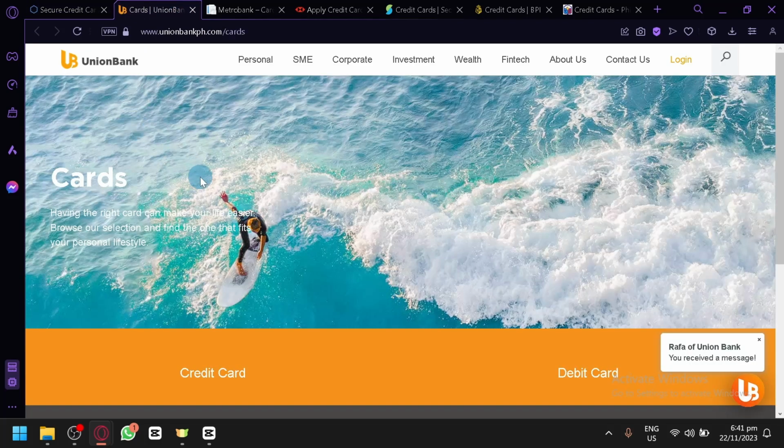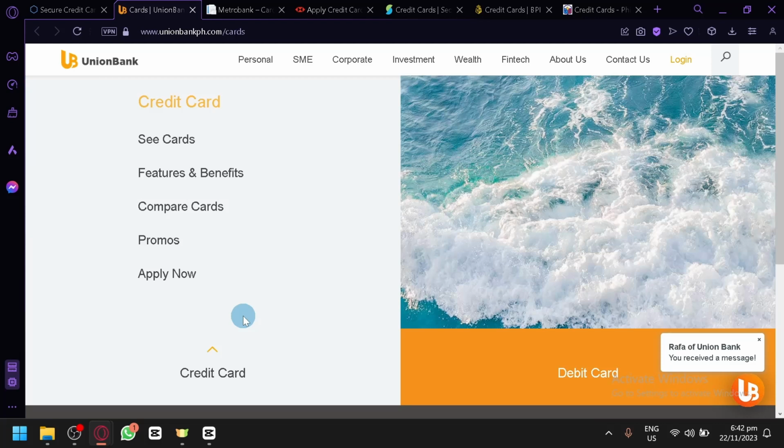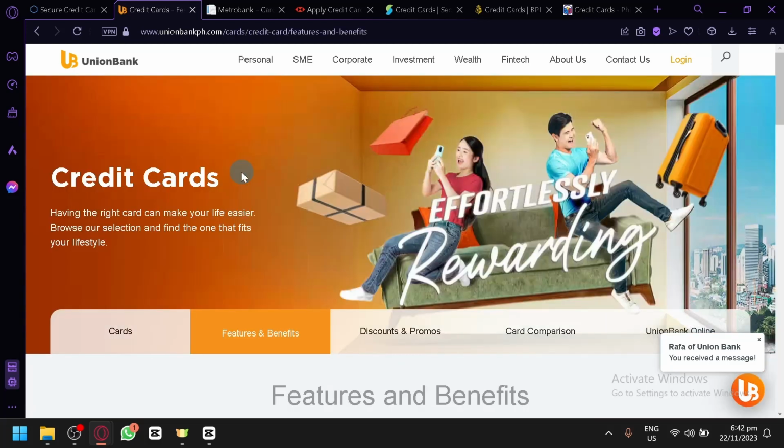Now, the second one on our list is the Union Bank credit card. The Union Bank credit card will allow you to withdraw money and basically allow you to use it alongside any type of ATM out there. Union Bank means it is a union between different banks, so you will be able to use it with different types of interaction. So over here, let's check out the different features and benefits of their credit cards.